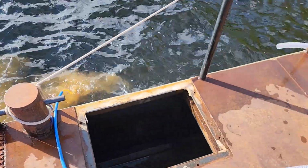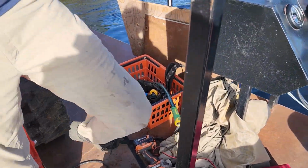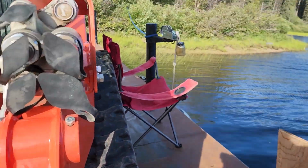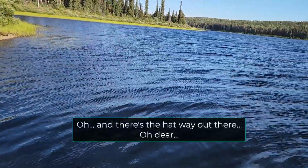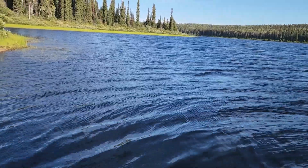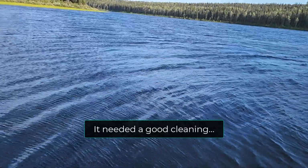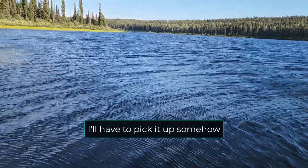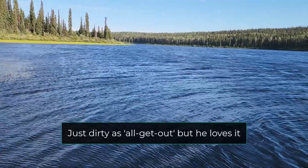Well, we've taken a few trips where it was over the... No, that was the other side. That's the bow, yeah. Okay. Oh, and there's the hat way up there. Oh dear. I needed a good clean. I'll have to pick it up somehow. Oh boy. He loves that cat too. Just dirty as all get out, but he loves it.